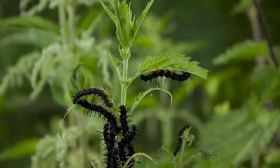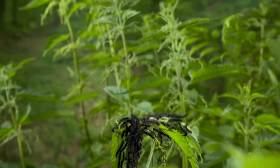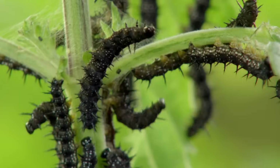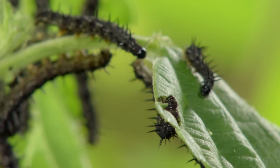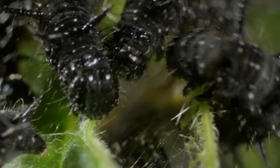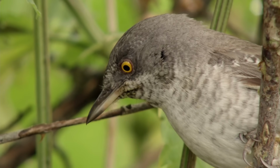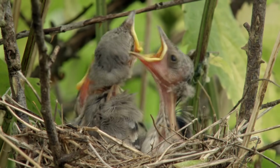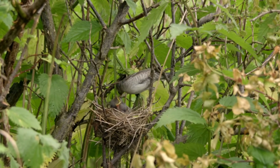The caterpillars of the peacock butterfly feed together as a group, stripping off the leaves one at a time. There's safety in numbers, and the squirming mass confuses predators. Rows of black spines also act as a deterrent. The caterpillars are being watched. The barred warbler has not been put off. She has too many hungry mouths to feed.